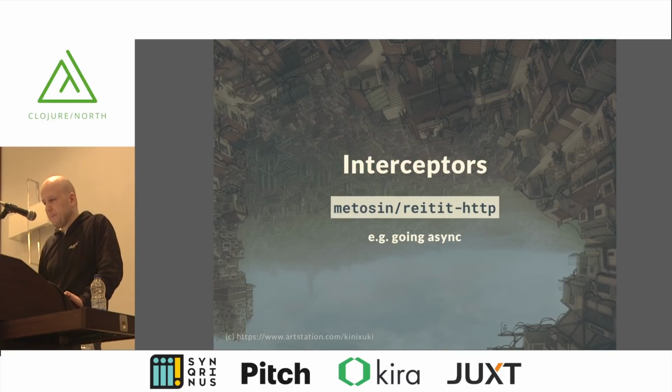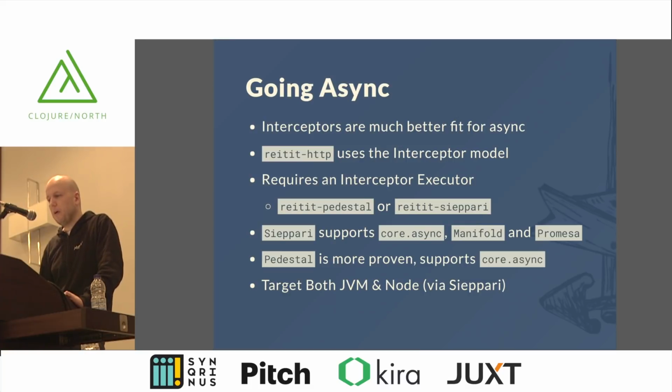Really quickly, the Interceptor part is basically the same library, but it runs with interceptors. You can use Pedestal for that, or Sieppari, which is a small library. You can use different async things. And you just have to hook in this executor, which is running the interceptors.